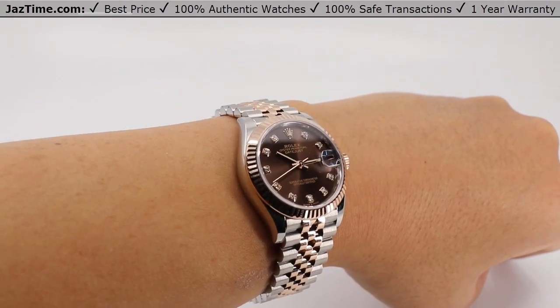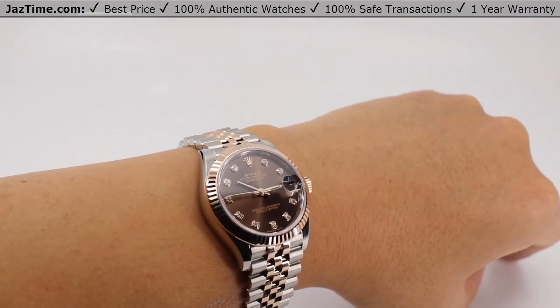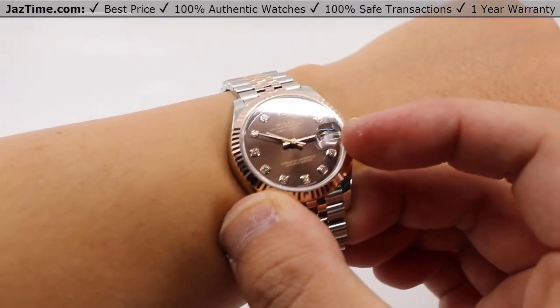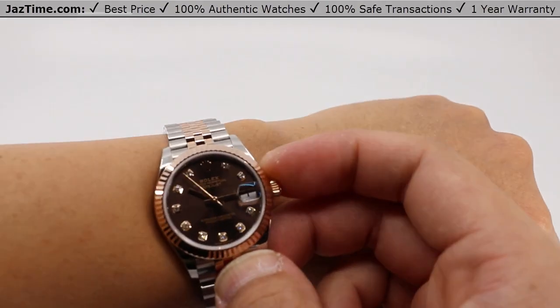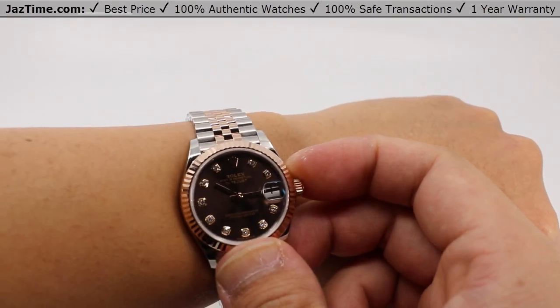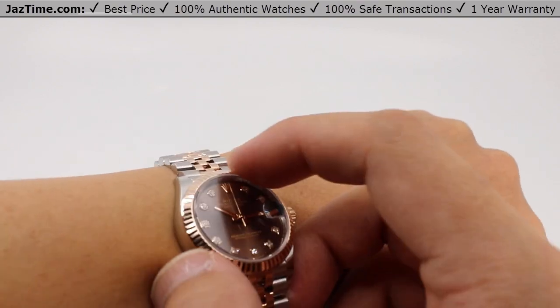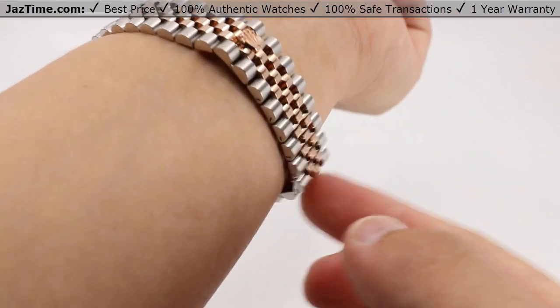This is certainly for those who put more emphasis on distinction and aesthetics, a little bit more than functionality, but that's not to say that you can't use the date window or the time to tell the time. It's very useful if you've taken a few days off and need to get back into the swing of things without having to compromise any of this timepiece's looks. The chocolate dial complements the rose gold accents in the bezel and the bracelet very well.